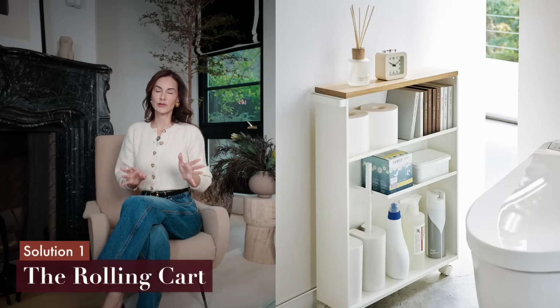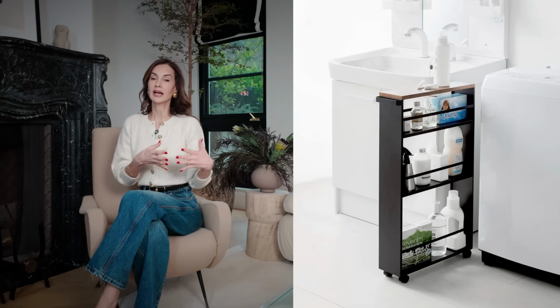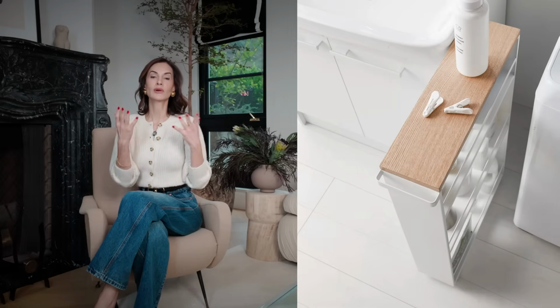Conquering the forgotten spaces: the forgotten rolling cart. This is a game changer. Why? Because it can be mobile. You can take it where you need to go. For example, if it's your makeup or the tools that you need daily, you can roll it out of your bathroom, take it where your vanity may be, and then when you're done, you can roll it back in. And it can be easily tucked away, perhaps in a very small space in between your vanity and your toilet, whatever that looks like. These rolling carts are really helpful.